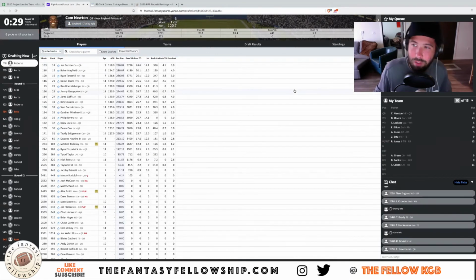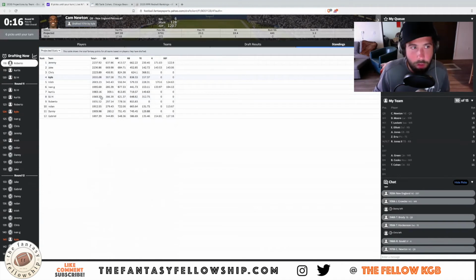I play in a lot of superflex leagues, so it's very common for me to draft 2 quarterbacks pretty high and just roll with the matchups and maybe get a 3rd guy. So I think in this one, it might be to our advantage to select a 3rd. No, we'll probably take 2 quarterbacks here.